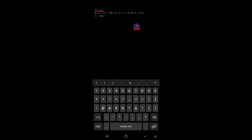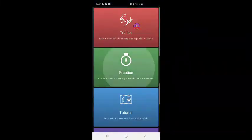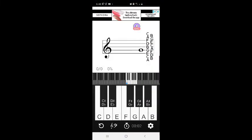Attempt number one, practice. Okay, that's G, C, E, C, F, E, G, F, C, C, C, F, C.